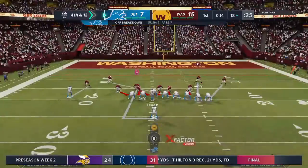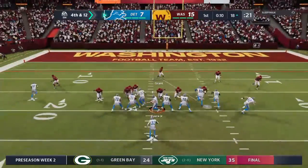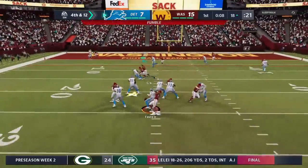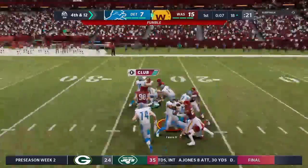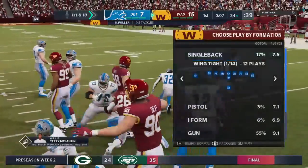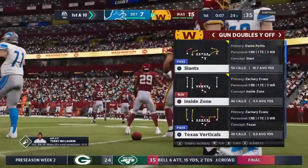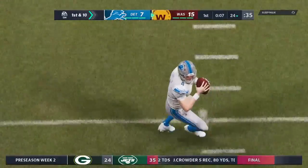Now look at this, 4th and 12, and they're going to line up to go for it. They'll stick with the passing game as he looks to throw. Nowhere to go here. He lost the football. And it's Washington that scoops it up. And they have the football and will take over at the 24-yard line.